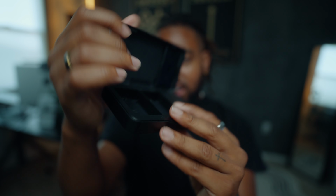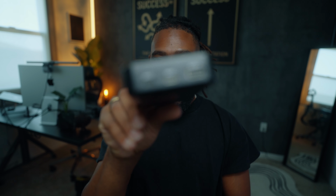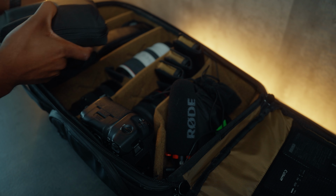So this thing is that name. It's weird, but it holds two Sony batteries, and it also holds 2 SD cards, and it works as a power bank. It works as a power bank. So if you guys ever need to power your phone or power some type of gear when you're out in the field, that is a great option for you as well.